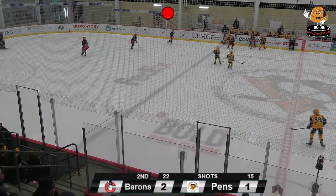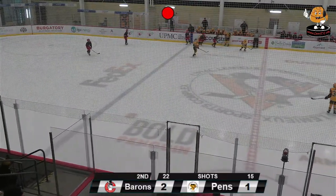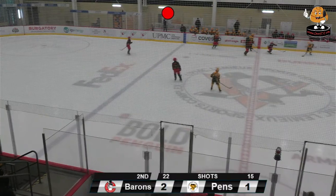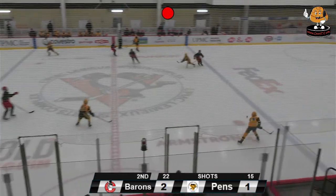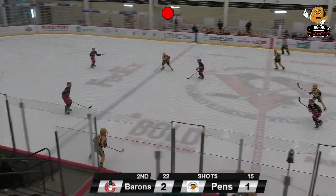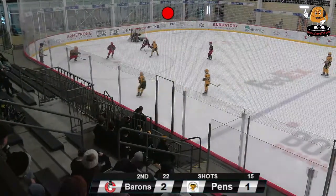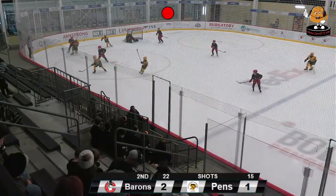The Barons doing something the Penguins did very well against the Barons last time: just get the puck out of your defensive zone, let them regroup, and just apply pressure again. Get it out when it's hot, and they've not done it so well this game at all. They've been really struggling just getting the puck out of the zone. Kumnik drives wide. That centering pass is taken away.